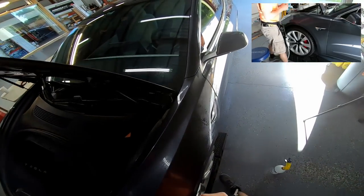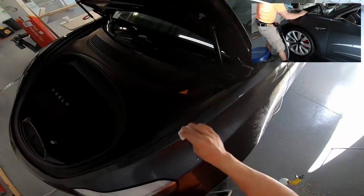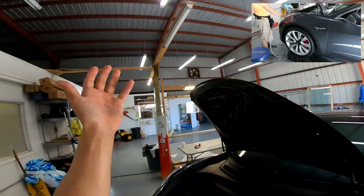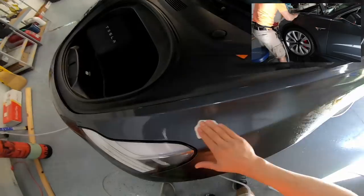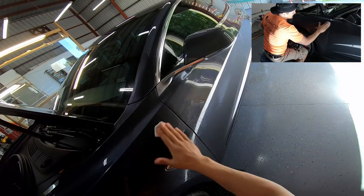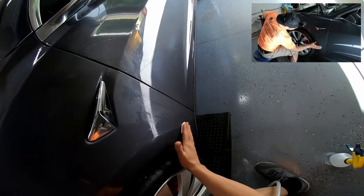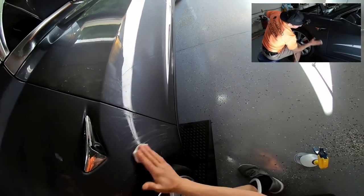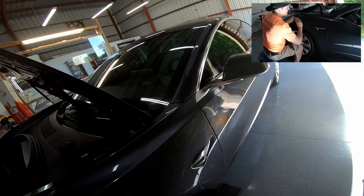I don't do much PPF, so I figured it'd be a good time to shoot a video. Unfortunately, we don't have an air conditioned or temperature controlled room. This is an industrial building, so it's open with a giant door open here. So it gets very hot during the summer and cold during the winter. And with paint protection film, you need to be between probably 60 degrees and 90 to 95 degrees. Any colder than that, and it makes the material really rigid and hard to work with. And any hotter than 90, 95 degrees, and it makes the material too pliable.